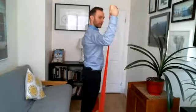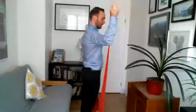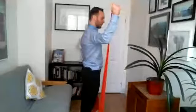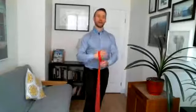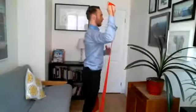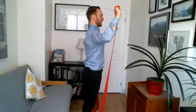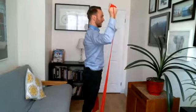Now this one I think is a little bit better with a weight in your hand, but if you wrap the TheraBand around your hand a few times like I have here, it will add enough resistance so that this drill is challenging. With this one, again, you'll notice that the core is nicely engaged and the spine is totally stacked up, and that alternating internal and external rotation movement will activate the rotator cuff to a small extent.